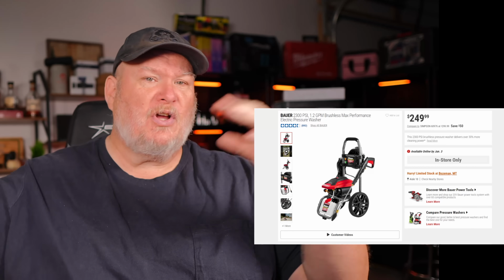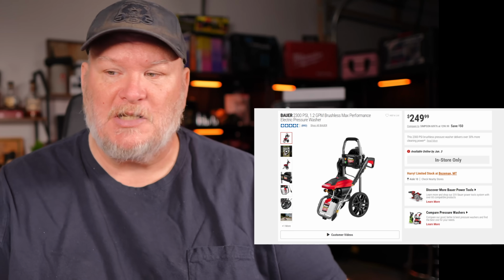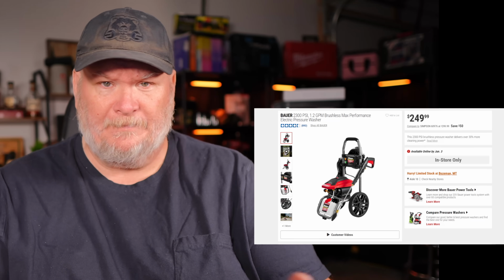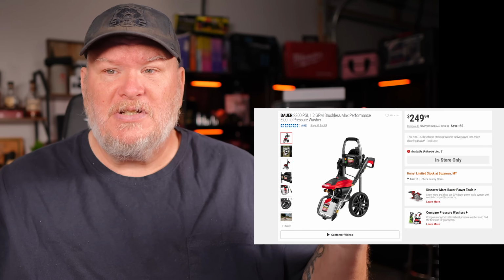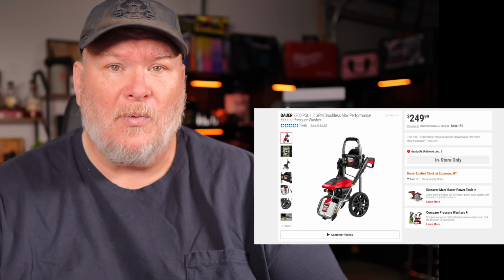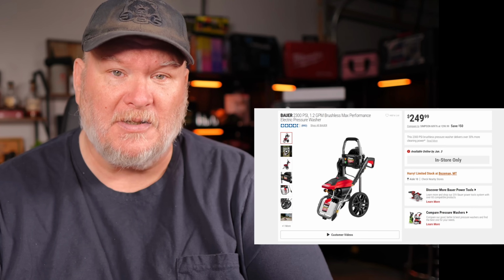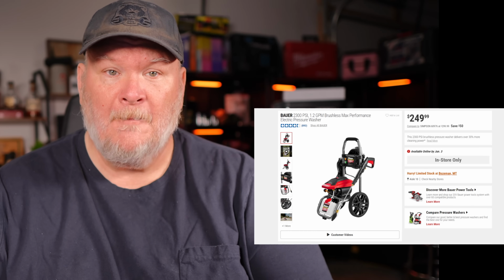You've got cords going everywhere, hoses going everywhere. This has got a place for everything and everything in its place. It's even got a soap dispenser built in. You've got a standard wand with universal connections. I don't see anything about this that I don't like, other than the price at $250, which is a little steep. At $200, if you've been looking to step up to a pressure washer that's not going to be a hassle, this is the one.